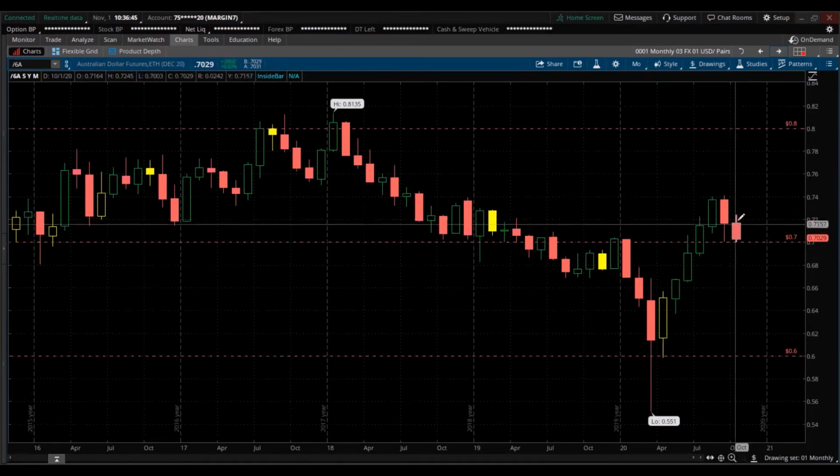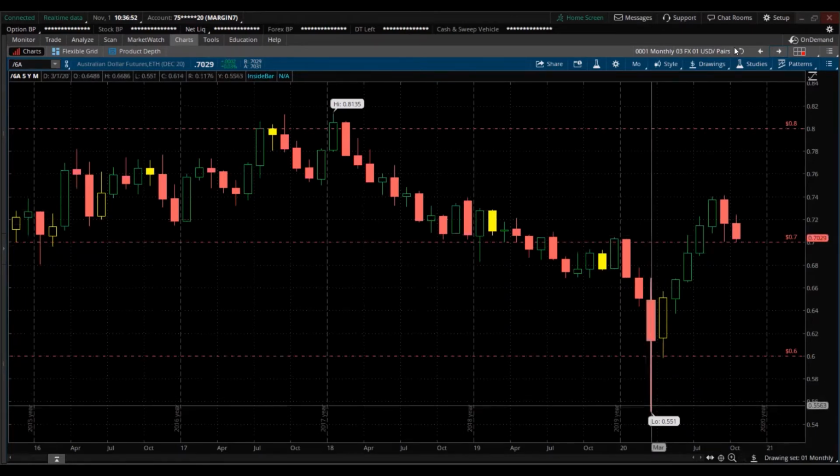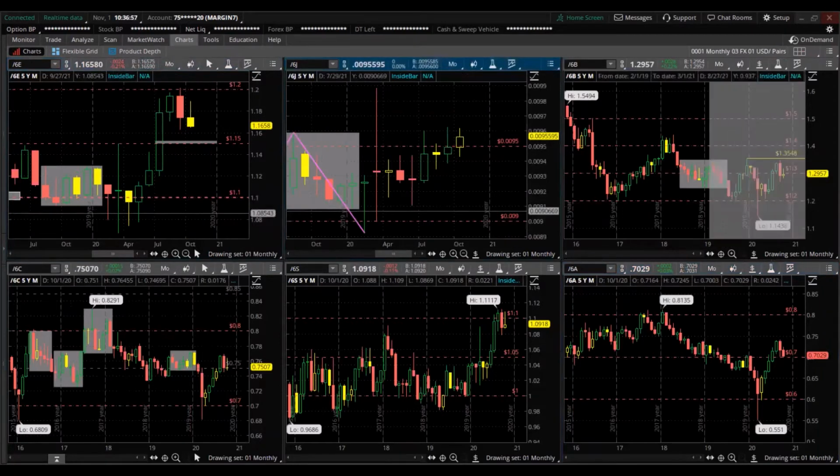Aussie dollar, red for the month, made a lower low, lower high. Still in a consolidation. Here is the low of the year. So we look here at the monthly candle on each of these pairs.